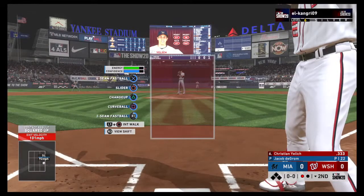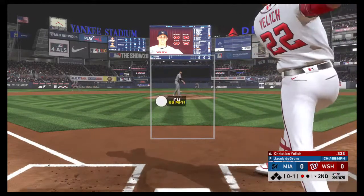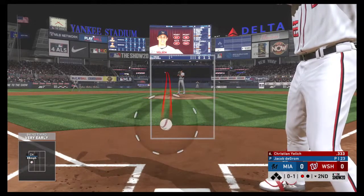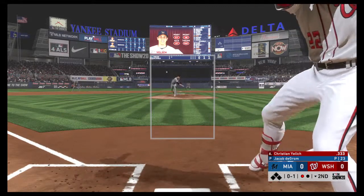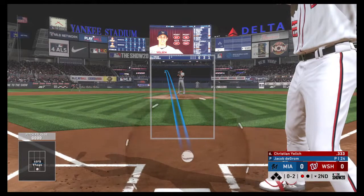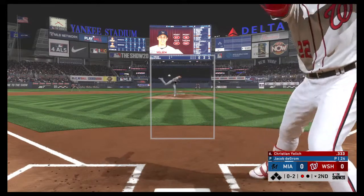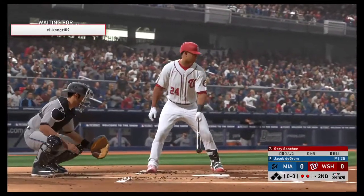Striding in now for the Nats, Christian Yelich. First offering on its way. Good off-speed pitch had him out in front for strike 1. 88 on a changeup? I remember when an 88-mile-an-hour fastball wasn't all that bad. Man, the game's changing. In there at the knees, 0-2 now. Oh, and this is swung on and missed. 4 strikeouts already, and that's out number 2.